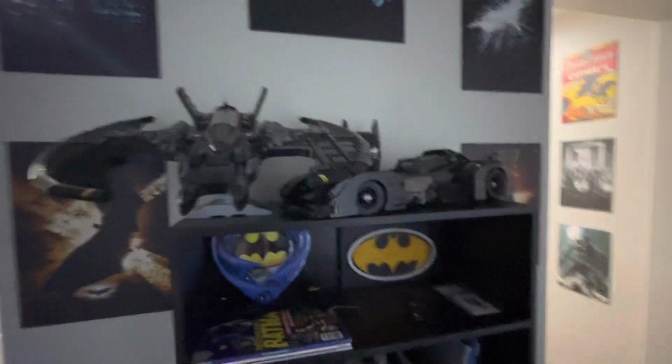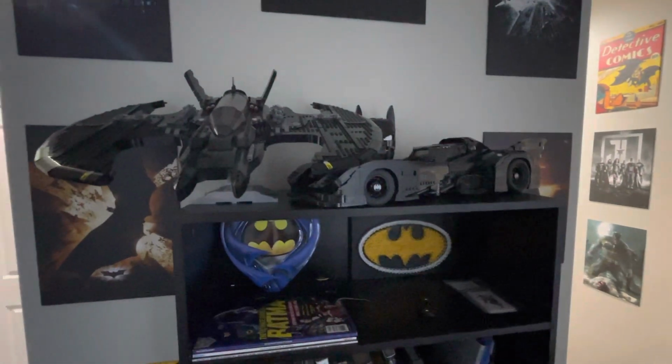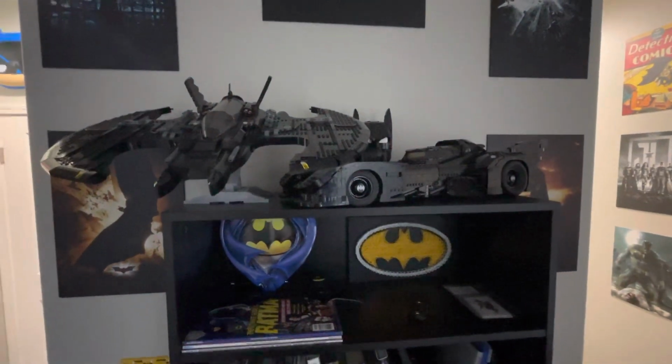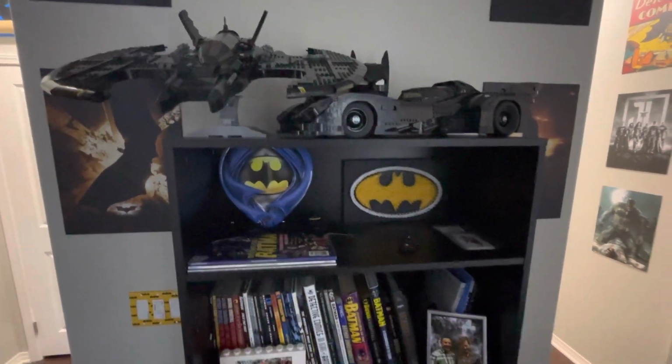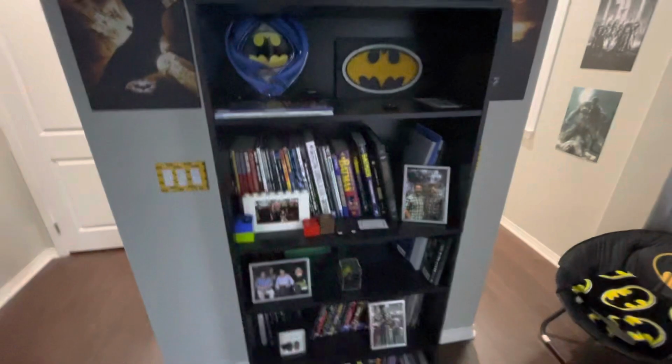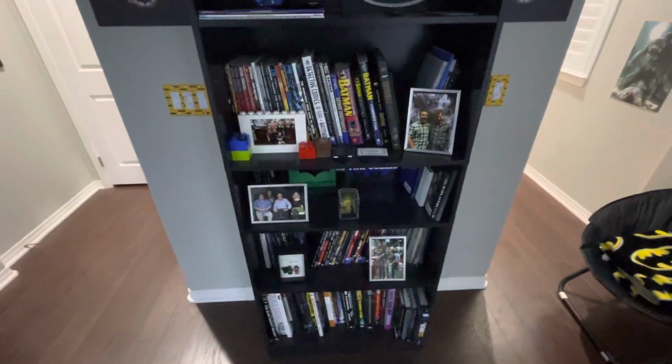And here's the Lego 89 Batwing and Batmobile. Pretty fun to put together. I think they display pretty well as well. And my graphic novel collection, all DC.